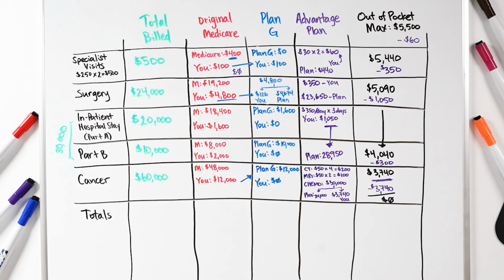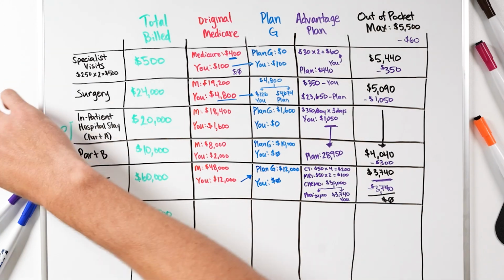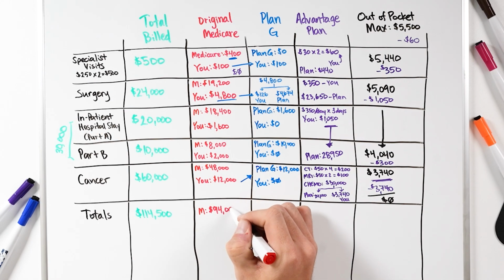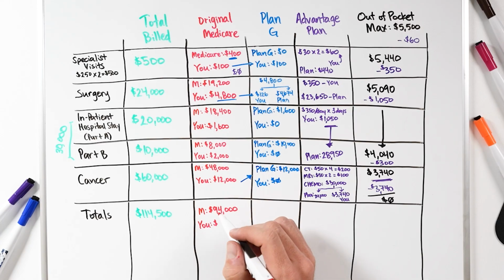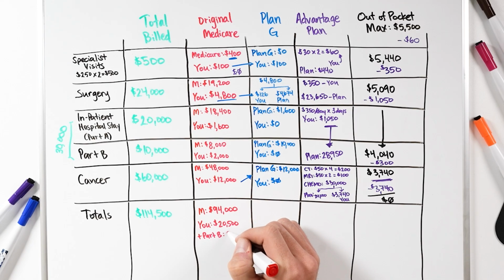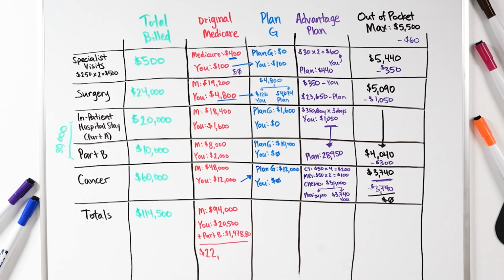All right, let's look at the totals for this chaotic year. The total bill for what we've gone over is $114,500 for that year. If you just have original Medicare, Medicare covers $94,000. You are responsible for $20,500 plus your Part B premiums of $1,978.80 for a total of $22,478.80 if you just had original Medicare and nothing else.